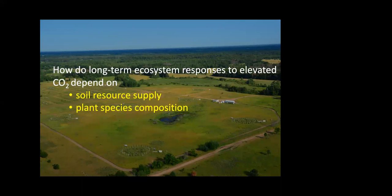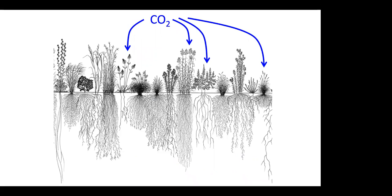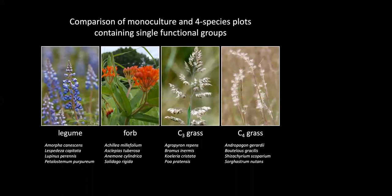So now I want to talk about how long-term ecosystem responses to elevated CO2 depend on plant species composition. You'll recall that we have these 4 different functional groups in Biocon, and it stands to reason that these different functional groups might respond differently to elevated CO2 because of differences in things like their photosynthetic physiology, their ability to fix nitrogen, and so on. So we have the ability to compare responses of different functional groups to elevated CO2 using the monoculture plots that we have for each of the species. And then we also have a side experiment within the Biocon rings that consists of 4 species plots that contain a single functional group.